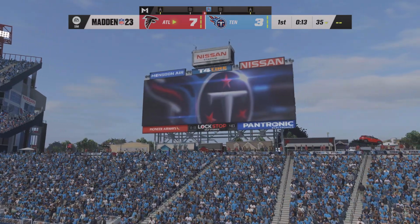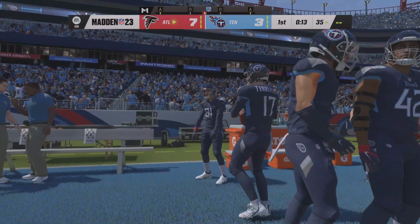Koo is able to connect on the extra point, and that makes it a 7-3 lead.